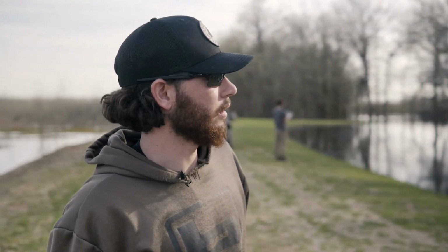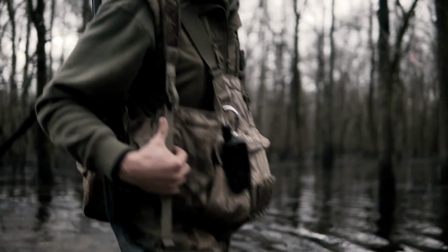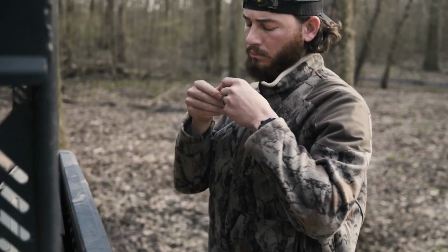This is a prime piece of timber right here. We shoot a lot of mallards here year in and year out. Got a brand new 1 acre hole cut in the middle of this thing. And, you know, if we can regulate this water level, this 2019 season coming up should be pretty serious. We're gonna go take care of some media stuff in the bow stands and in the turkey woods. And, should be the end of our day after that.